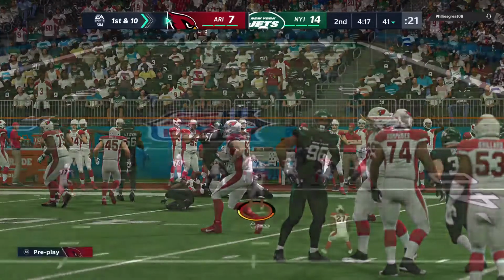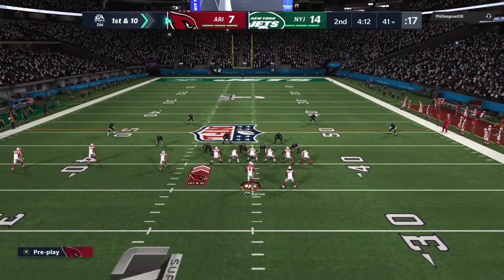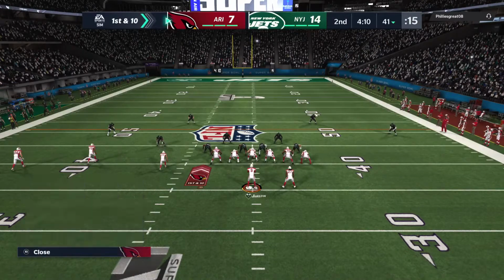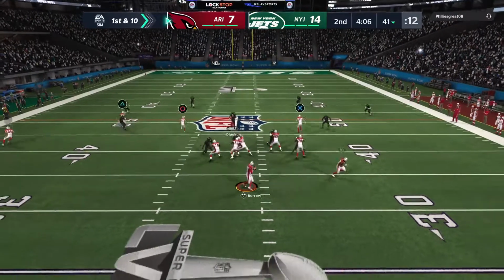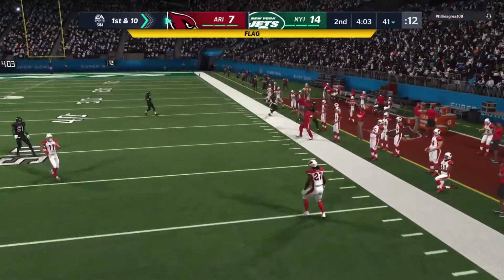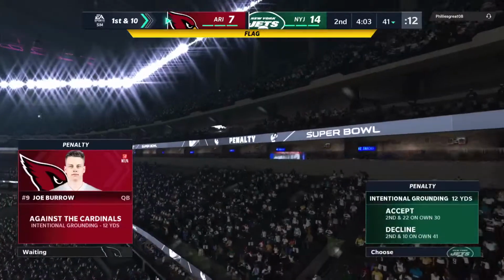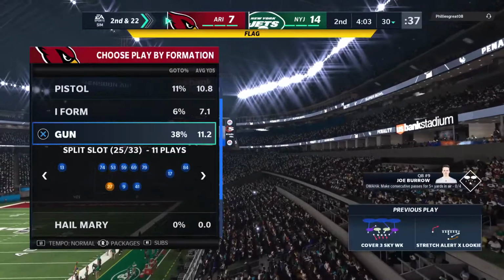And you know you need good blocking up front in order to gain yardage, but every one of these RPOs, if you do it right and they look the same, whether it's handed off inside or the quarterback keeps it, that allows you to fool the defense so often. And in this case, fooled them with the inside run. And that'll be incomplete. We do have a penalty flag down, however. Let's see what that's about.